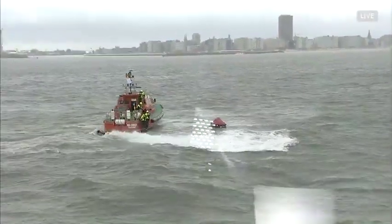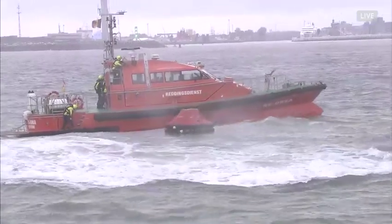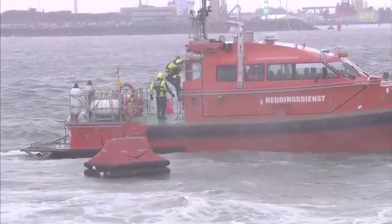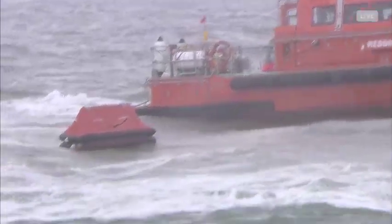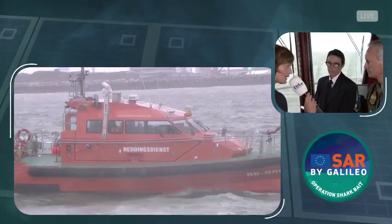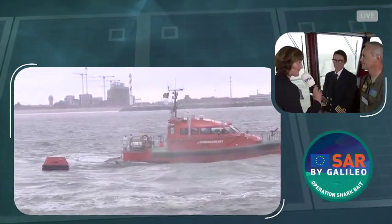What happens to the life raft, by the way, after this? The life raft will be picked up. And if it's not possible to pick up the life raft, the rubbers will be cut so no other persons or passing vessels might think there's another person in distress. But normally it will be picked up or towed to the port of Oostende. But for sure, we won't leave it at sea. And Stefan, because I just saw how choppy that was when they had to take her out, and the Orca lifeboat actually got very close to the water in this position.